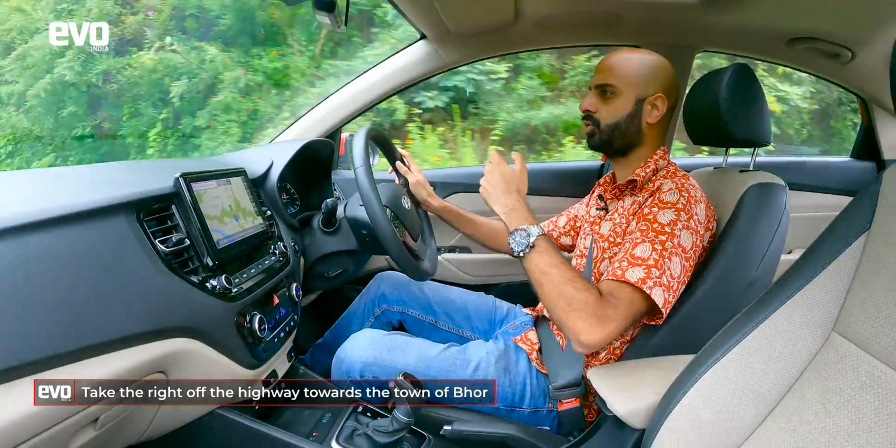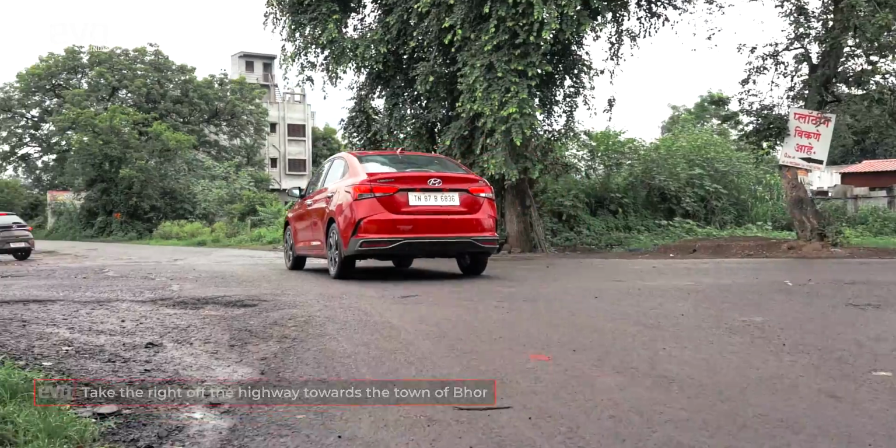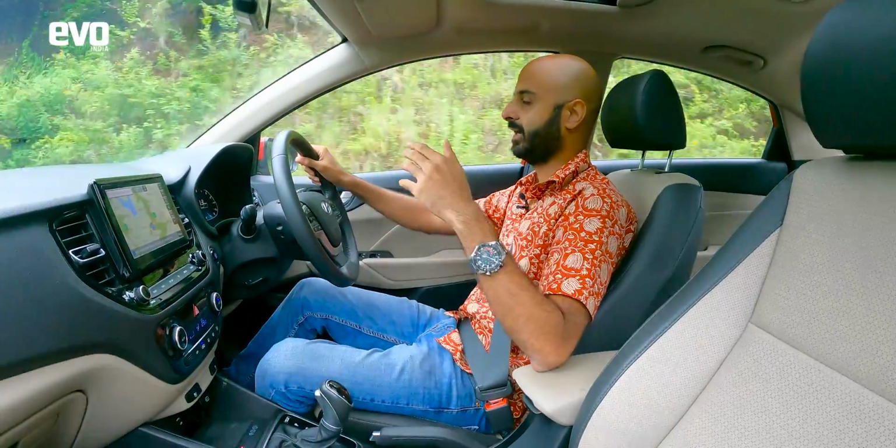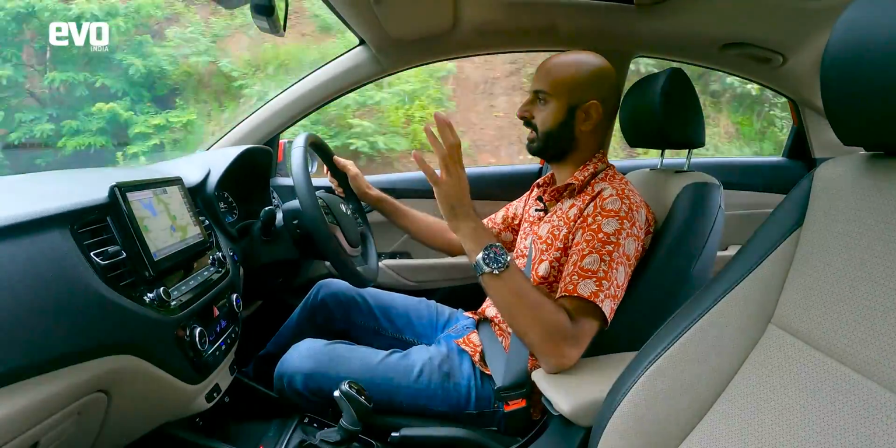It's a little crowded, this road. There's a few villagers on the road, so I don't recommend you do anything funny with your car. Don't try to speed or anything over here. And once you hit the town of Bhor, you've got to take another left.